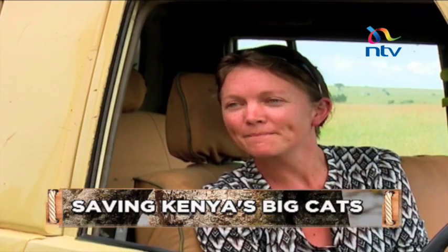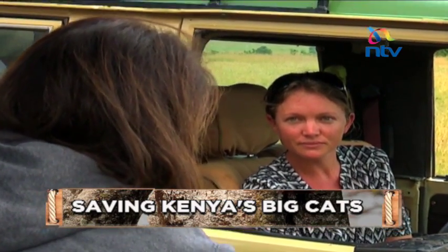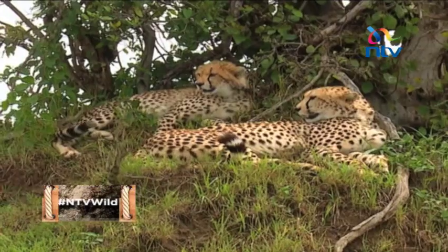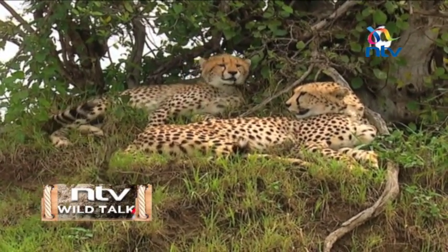Once you track them, then how do you bring them back? What use is the collar? With those collars, we can see what kind of habitat they're using. We can see exactly where they're going, how important are the wildlife areas to protecting cheetahs, how much time they spend outside the wildlife areas, and how is, for example, the increasing human population affecting their movement and their ecology.